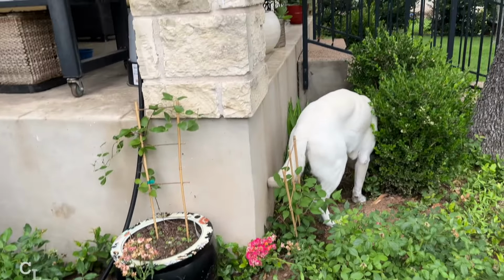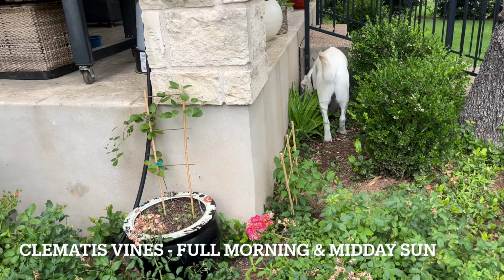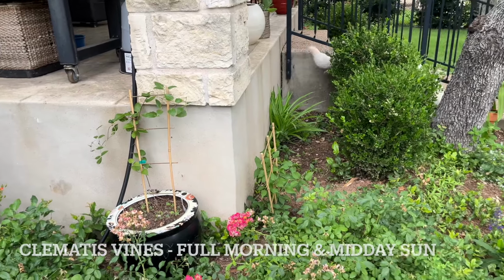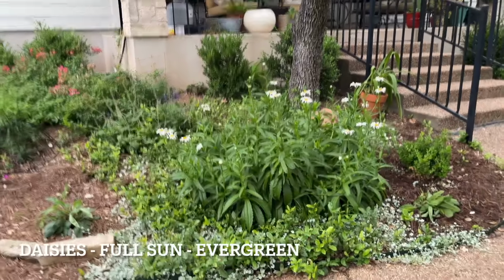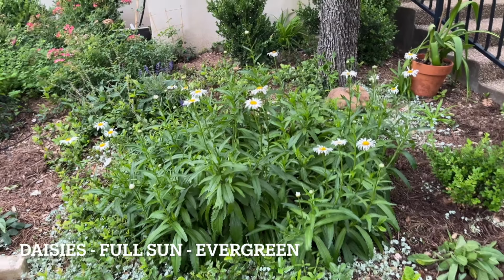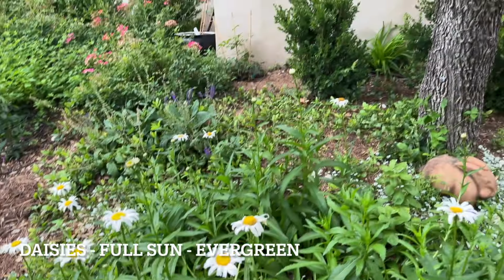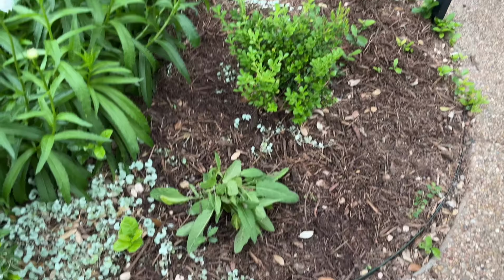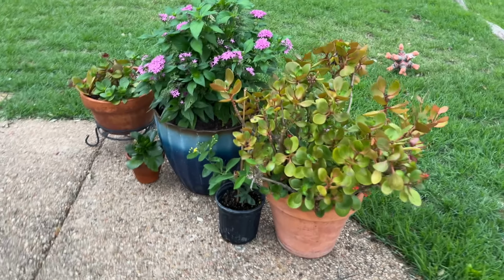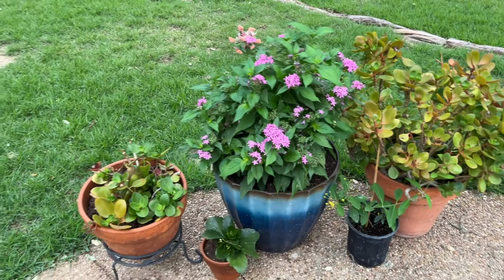And then here are 2 clematis. There's a clematis here and here, and they are in morning sun and midday sun, but not the afternoon sun. So I'm waiting for them to bloom for me. Here are some daisies that are looking great. This is a Shasta daisy. I think this is the Becky series. They're cute. And here's another little May Night that's struggling because I just transplanted that in the heat. And some things in containers. Here is my Kalanchoe and a pentas. That pentas is just blooming her head off. Another Kalanchoe.